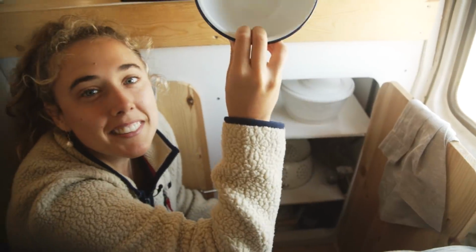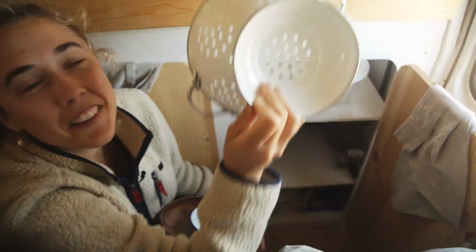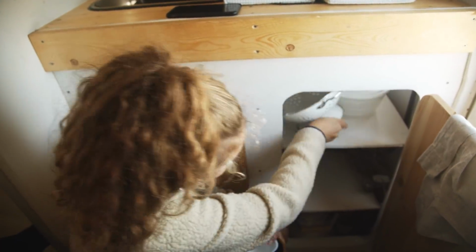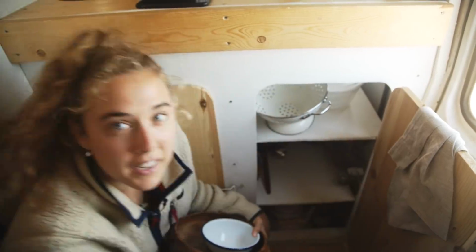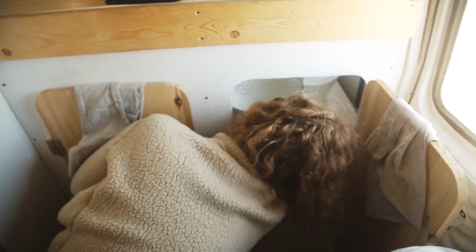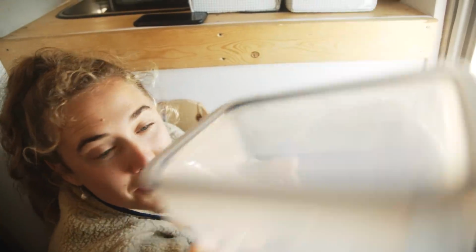Our little bowls. You want to see all this stuff? Yeah. This is our colander. This is riveting. I mean, and then we have like a pressure cooker. You want to see that? Yeah. Okay. I know, your mom's going to be mad. Sometimes we do store things in plastic.